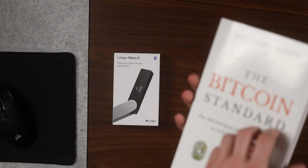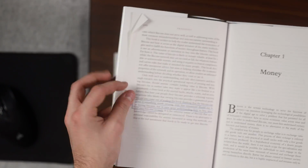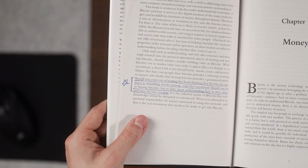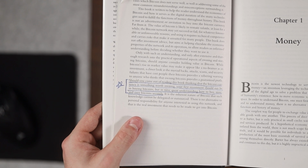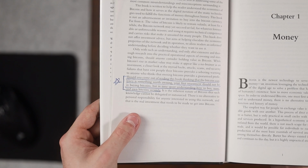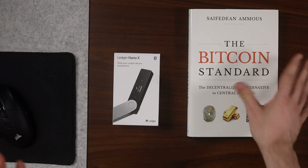You guys know I'm reading The Bitcoin Standard right now, and in the final thought of his prologue, he says, should you come out of reading this book thinking the Bitcoin currency is something worth owning, your first investment should not be in buying Bitcoins, but in time spent understanding how to buy, store, and own Bitcoins securely. In light of recent events, including the KuCoin hack on September 26th and the BitMEX indictment on October the 1st, those statements ring truer than ever.